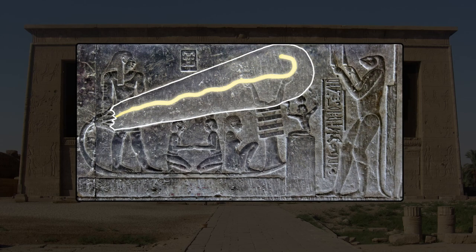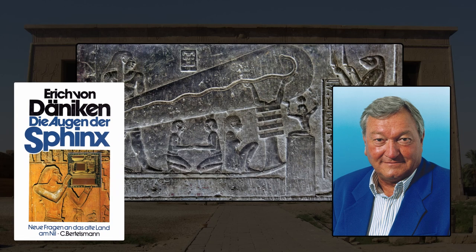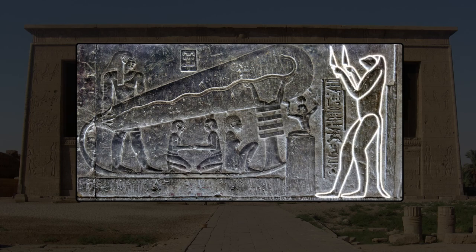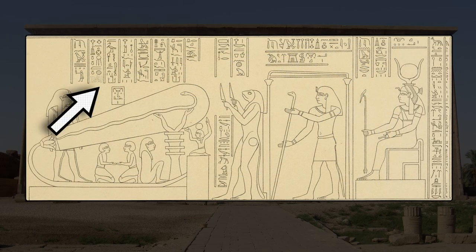This idea, once again, was first suggested by von Däniken. In his 1996 book, Die Augen der Sphinx, he describes the scene as having what can easily be imagined as a bulb, with a socket and a wire leading to a junction box and insulator, while a baboon with knives symbolizes the danger of electricity. However, this is simply a wild misinterpretation, as the scene is really a depiction of the Egyptian creation myth. The surrounding hieroglyphic inscriptions make this clear.